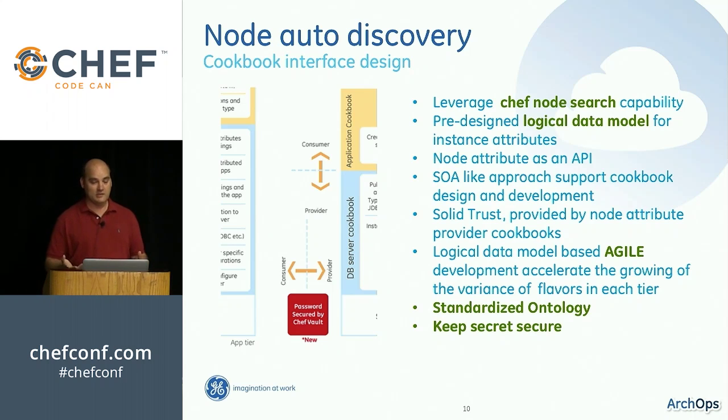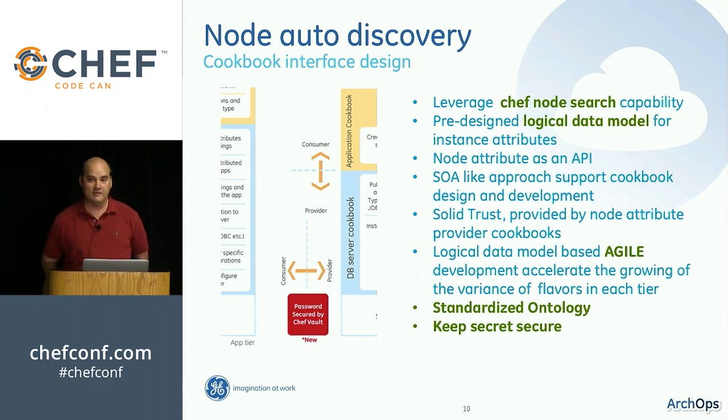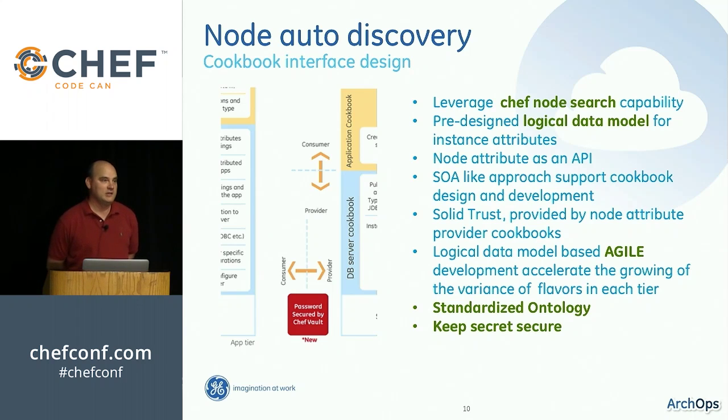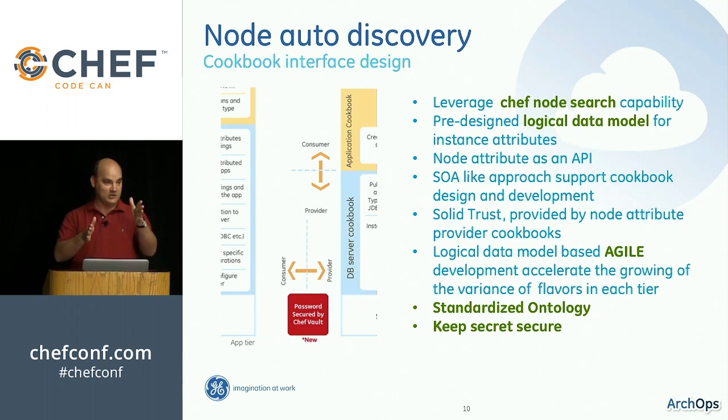We also wanted to leverage Agile as a development methodology to make all of the releases much easier. We can have a much more frequent, much more robust development cycle. When all of these things are merged together, we get an environment that I always call a SOA-like environment. All of the nodes publish themselves as service providers, and you have a service consumer, which is the next cookbook on the layer, that leverages all of the data and implements all of the functionality the right way. That's how we implement all of those interfaces, and obviously the challenge is still there: how we can keep the secret secure.